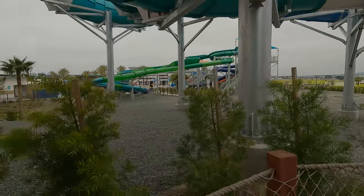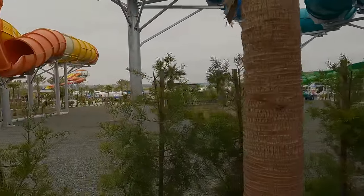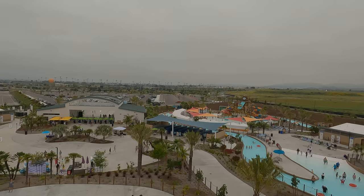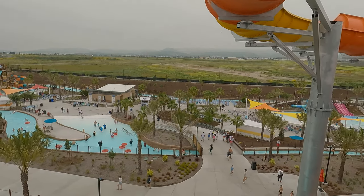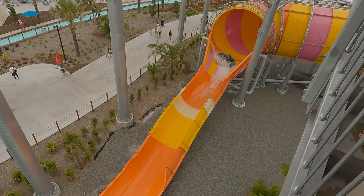It is nice to be able to walk around and not have blue fencing all around like there was last year. So this is nice, you can actually see through to other things from the lines in all of the slides. You can see everything from up here. Cook's Cove off there, Kontiki Cove over here. Again, there's the end of Typhoon.